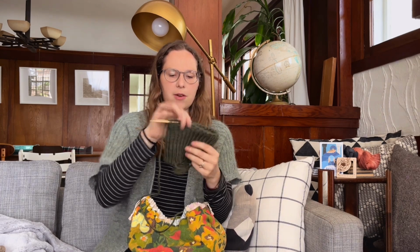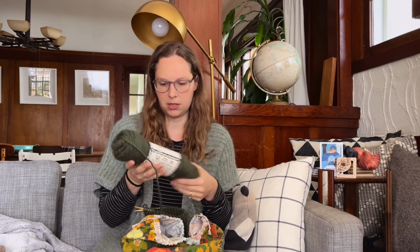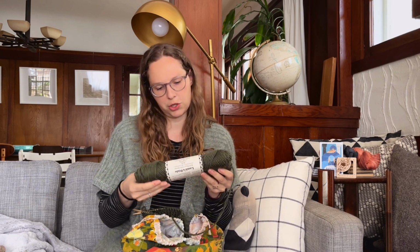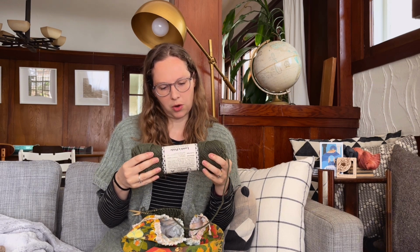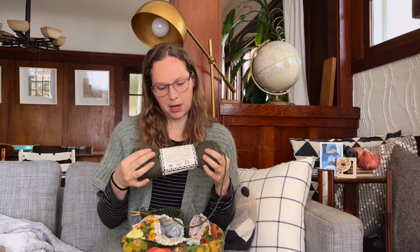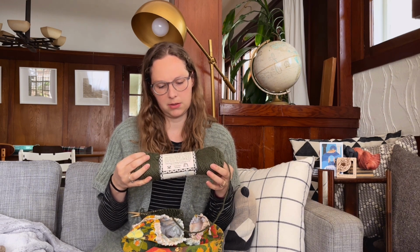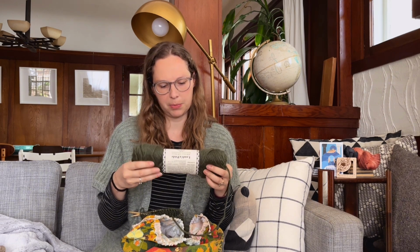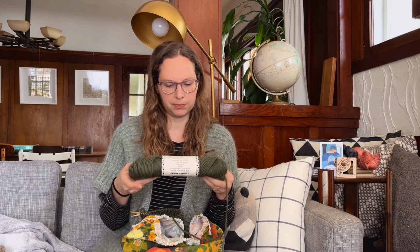Manhattan Hat Bulky by Tori Yu. And this is how far I am. The yarn that I'm using is Brown Sheep Co. in the color Old Sage, and it's Lamb's Pride. Yeah, Lamb's Pride, but it says it's spun and dyed by Brown Sheep Co.